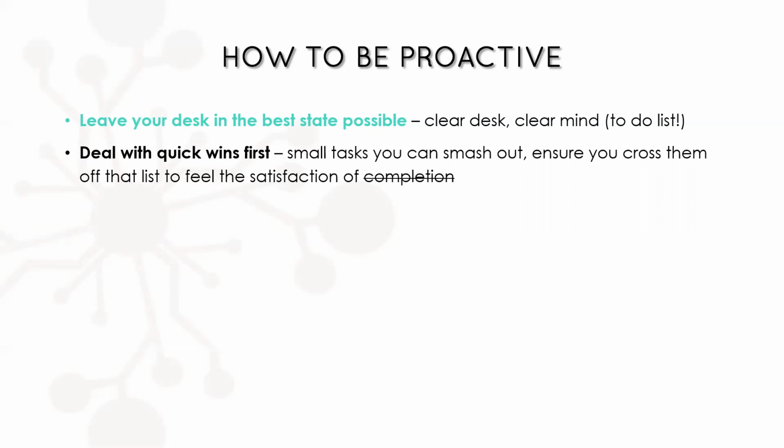I really get a sense of satisfaction still, hence why I still write things down on a pad with pen and paper, because I love crossing stuff out. And for me, ticking it off on a task list on Outlook just doesn't do it. I like to feel that tick and that cross-out. That's my real satisfaction when I've done some of these bigger tasks. Which is why I've crossed the completion out, because for me that's a really good motivator.